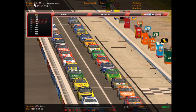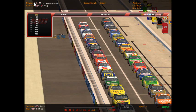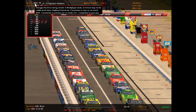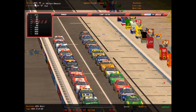Then it's Matt Haas, number 18, who won the race at Rockingham. He'll be alongside number 21, Marcus Sachi. Next row has Phil Parker at number 5 and number 45, Seth Cole. Seth is carrying one of our in-car cameras in today's event. Next row is William Brock at number 4 and number 3, Cole Deaver. Then it's Nathan Hudson, 31, and number 44, Mike Becker. Next row after that will be car number 36, Kev Shear, who has our second in-car camera. He'll be alongside car 10, Mitchell Collins.